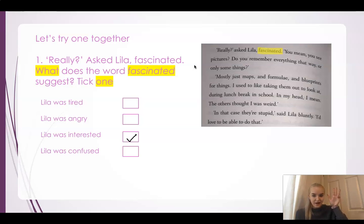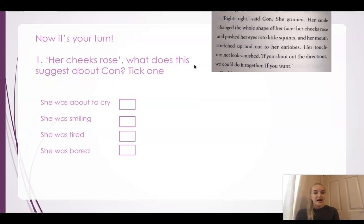I've read all the answers available, and then I've come to a logical conclusion of what my answer is based on what I know and what the book is telling me. Now it's your turn to have a go at this question.